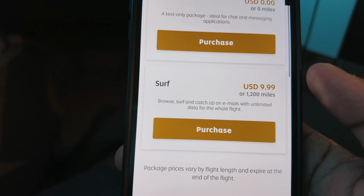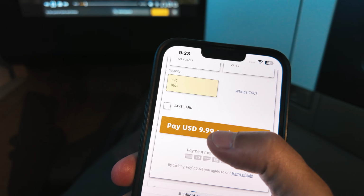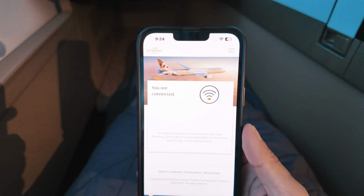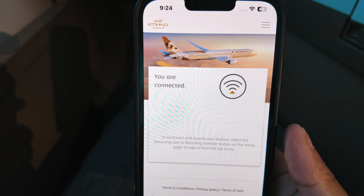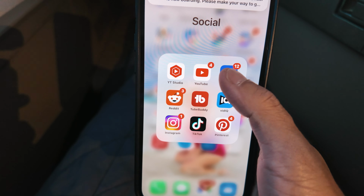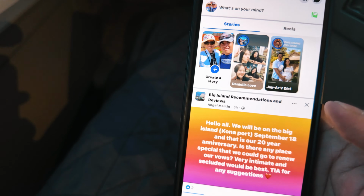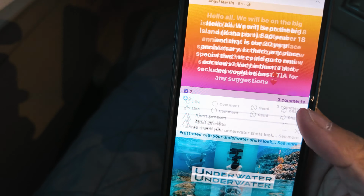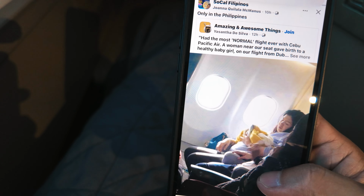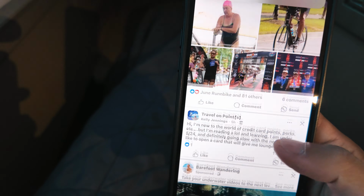I get that airlines have to pay the internet provider, right? But if you're shelling out $3,000 to $12,000 per seat, shouldn't internet access be free? This is where Singapore Airlines really shines, because it offers free internet even to those in economy class. That said, the internet speed was okay. You can check your social media feed, but streaming videos is a bit of a challenge.